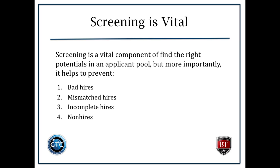And lastly are non-hires. These are the great people we didn't hire. Sometimes good people get nervous during the interview or give short answers. Some great people, even top salespeople, don't make good first impressions. Sometimes great people are unimpressed by an unprofessional interviewing process and shut down.